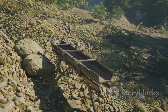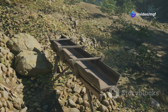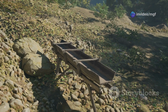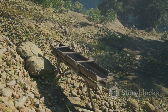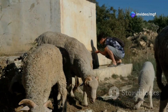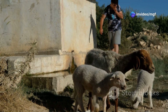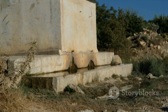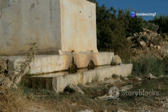This method is not only cost-effective, but also environmentally friendly, as it relies solely on the natural force of gravity. By positioning your water source at a higher elevation than your trough, you can create a steady flow of water that will keep your animals hydrated. It's like magic, but with less glitter and more bleating. Your goats will appreciate the constant supply of fresh water, and you'll appreciate the simplicity and reliability of the system. Plus, there's something incredibly satisfying about using natural forces to solve everyday problems.